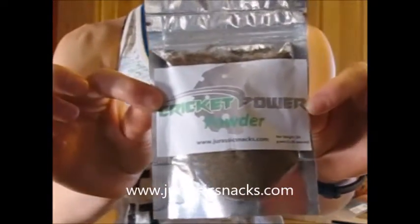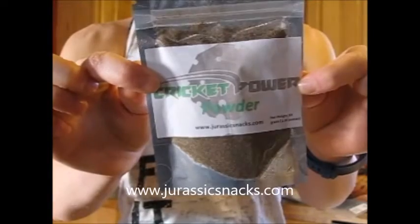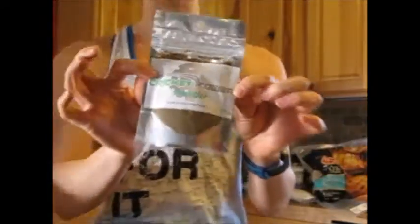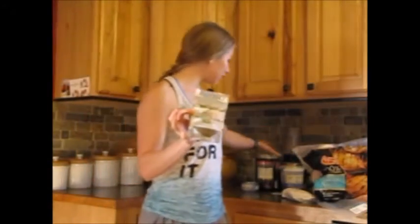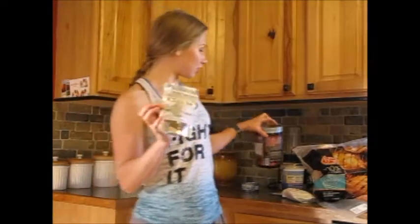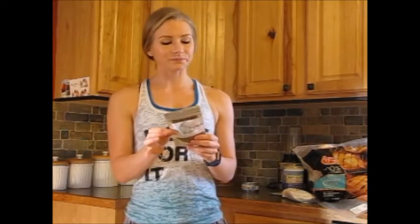Next, of course, we have cricket powder. As you guys know, this is the whole spiel. 22 grams of protein, 3 grams of fat, 2 grams of carbs per 30 grams. So almost identical to your whey protein that I showed earlier. You can use just a tablespoon of this at a time. It'll last a long time. This is a 30-gram bag. You can also buy the bigger bags, another option. Love it in my oatmeal, pancakes, smoothies, baked goods, whatever.